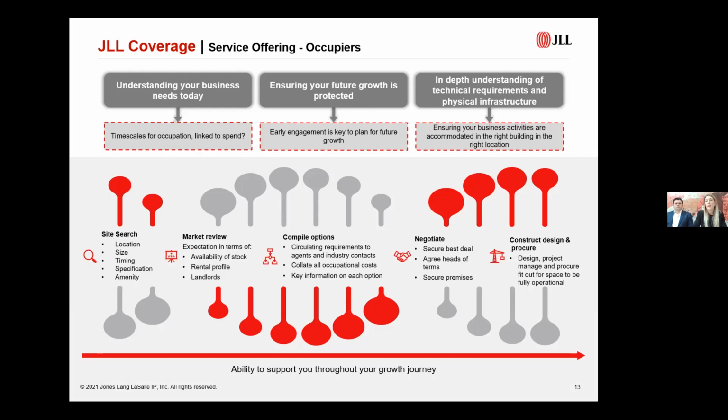And at that stage, we can then look at reviewing what the market has. Also importantly, we understand each of these individual markets. We have a lot of knowledge for things that are off market, for instance. So we may be aware of opportunities that aren't apparent that could work for you in 6 months' time. We would then report all these options so we can get you out viewing, and then understand the costs and the effects on the business.